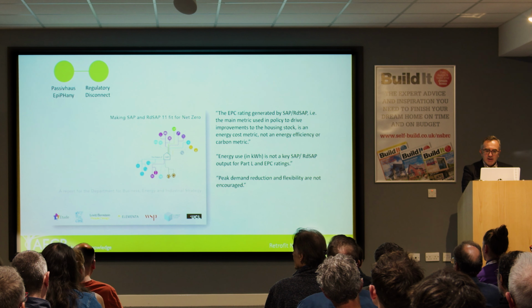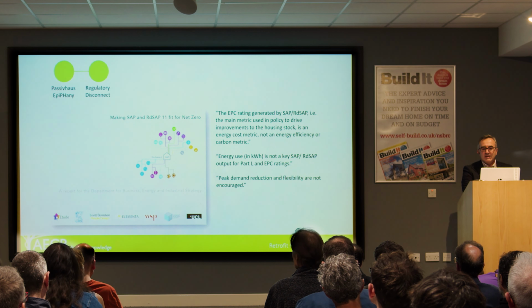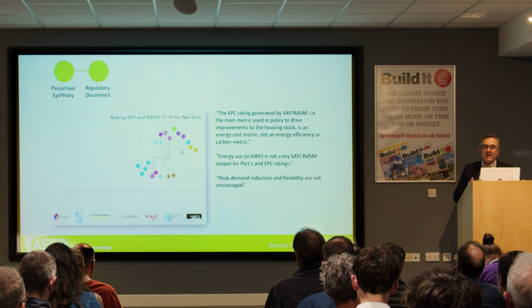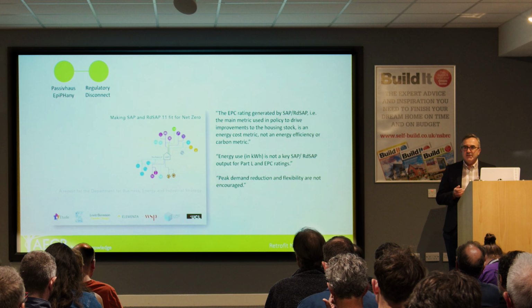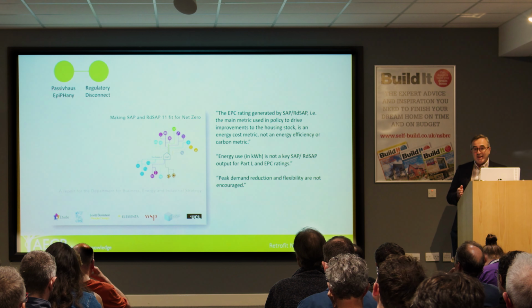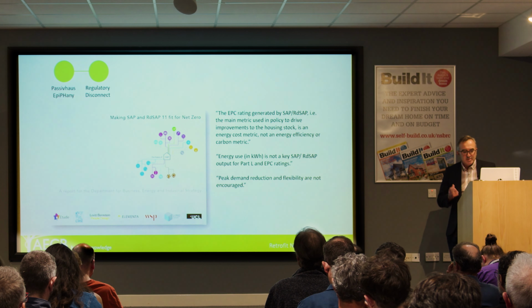Of course, much has been written on this subject, including the 2020 report to government illustrated in the slide on the screen, which I'm sure many of you are familiar with. But suffice to say, in an industry that is culturally resistant to change, mostly reactionary, and driven by adherence to existing minimum compliance standards, it meant that there didn't seem to be any real demand for the reduction of demand. Apologies for that.